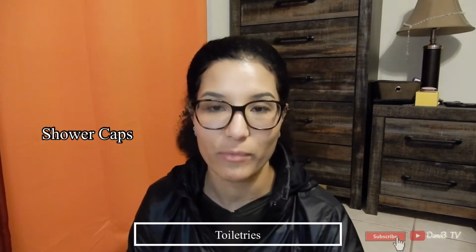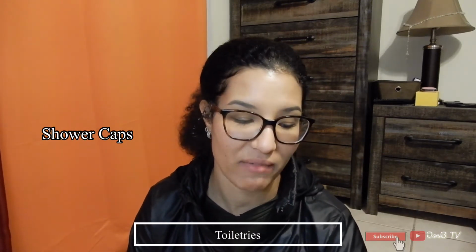You're always gonna want to get a shower cap so you don't mess up your hair, unless you actually wash your hair every single day. But if you don't, then you can get a shower cap to prevent from messing up your hair, so you don't have to continue doing it every single day.